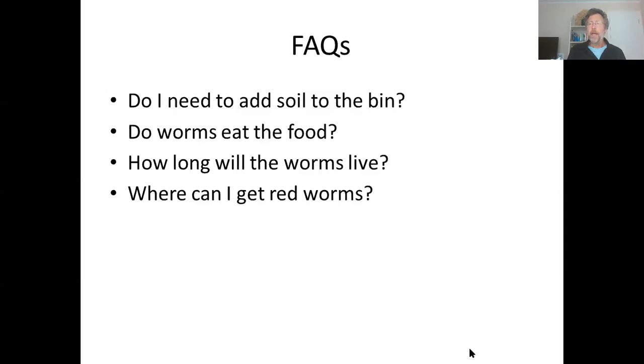Do you need to add soil to the bin? Sometimes you'll hear that you need to put in a handful of soil because the worms have this gizzard and they need grit. We have not found that to be necessary. If you're putting in eggshells, even your fruit and vegetable materials, your bedding, it all has enough material for your worms to get working and be happy.